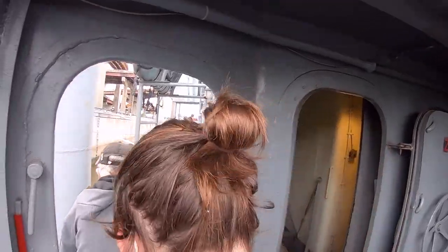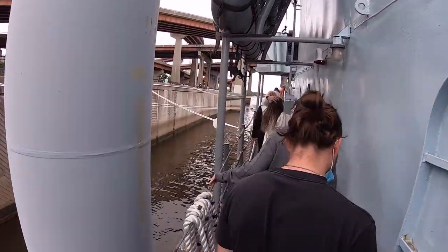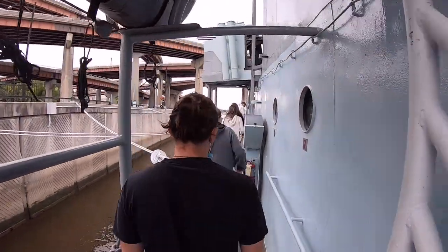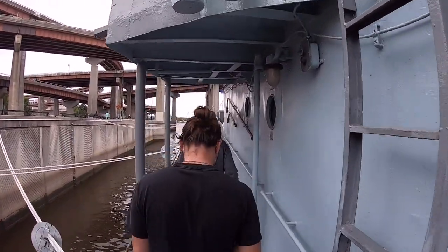It's a thing on the back of your head. Is that a pot scrubber? No, it's my pet rat. It's cute. It's sleeping though. Oh, I don't want to wake it up. We could have cooked it up a minute ago, but I don't want to wake it up.